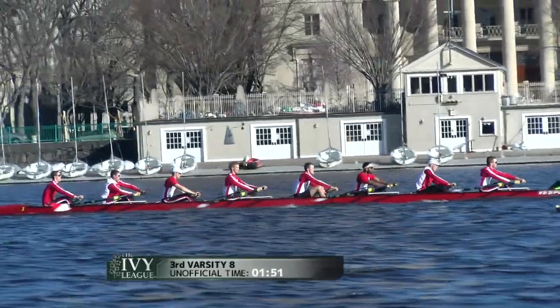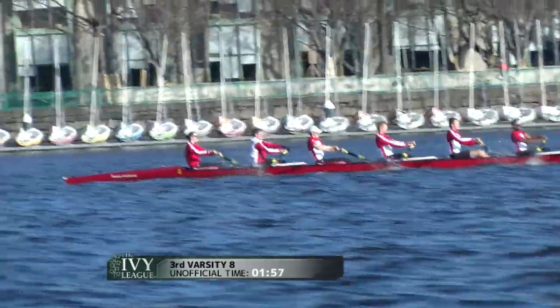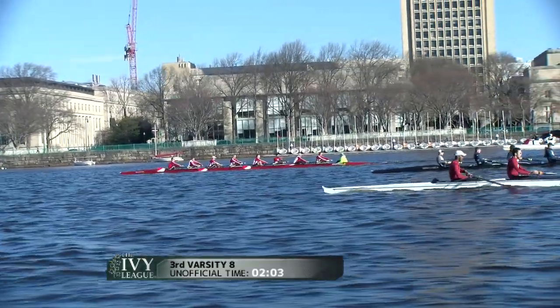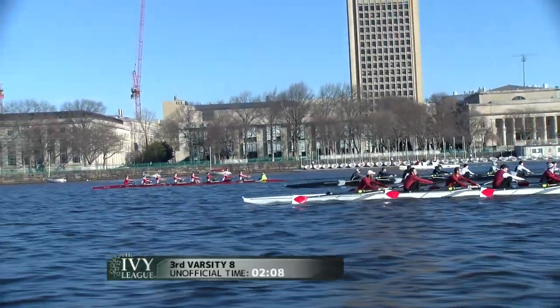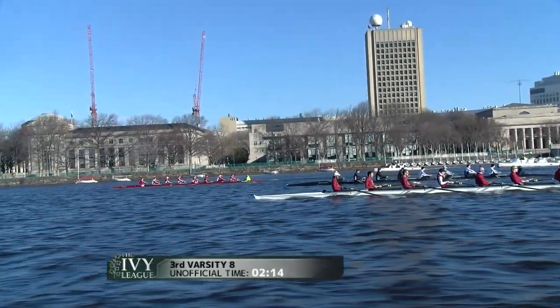Looks like Harvard gaining a bit of ground on the inside. Yeah, so sophomore Liam Daly here in the 6th seat. He was previously in the stroke seat. And they're looking to maintain his length and take some Podlesak aggression up there. Ferocious strokes. And it looks like they're making moves here. Yeah, they have inched just in front, but this is neck and neck. About a third of the way through on the third varsity.